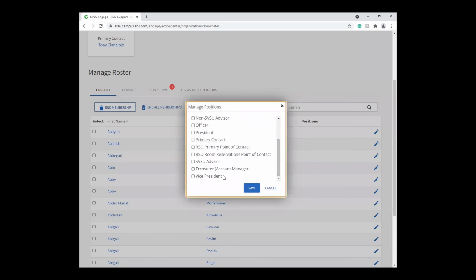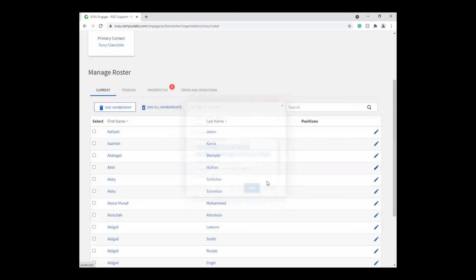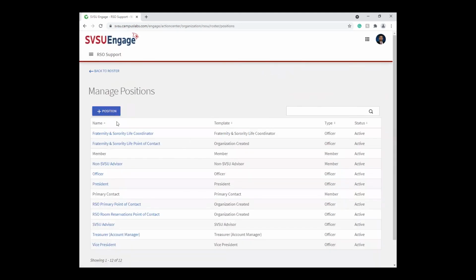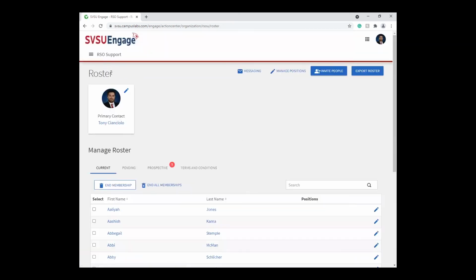And you might notice that your organization has vice president and treasurer and SVSU advisor, but this RSO room reservations point of contact and this RSO primary point of contact, these are custom positions that are created for this organization, and you could do the exact same thing up here at the managed positions. Within here, you can create positions custom for your organization. So if your RSO has different names for their officers or presidents or anything like that, you can update that up here.